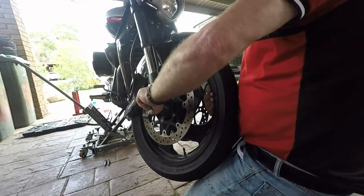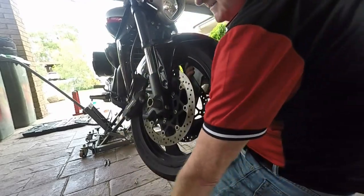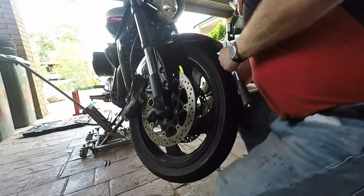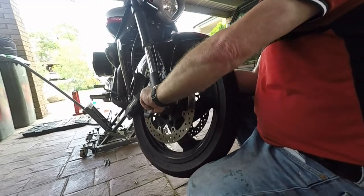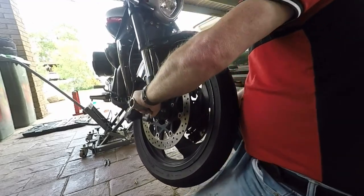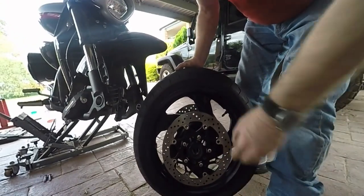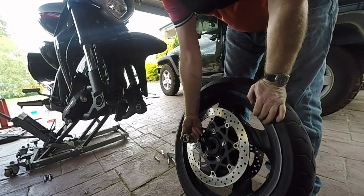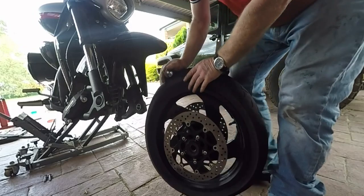pull the pin out, put the wheel on your knee, make sure the calipers are out. A tight bit again, don't know why. Got a spacer. Right. There we go. Remember when you take it off, I'll show you something. No spacer on this side, but there's a spacer on that side. So remember, spacer goes to this side, non-spacer to that side.